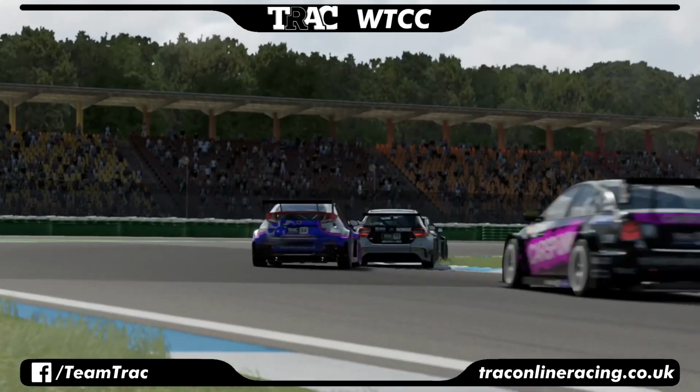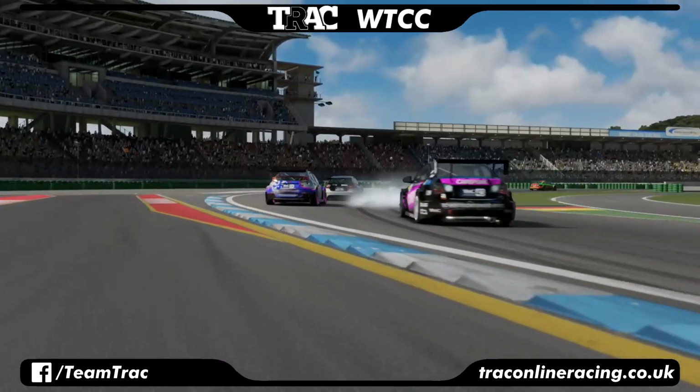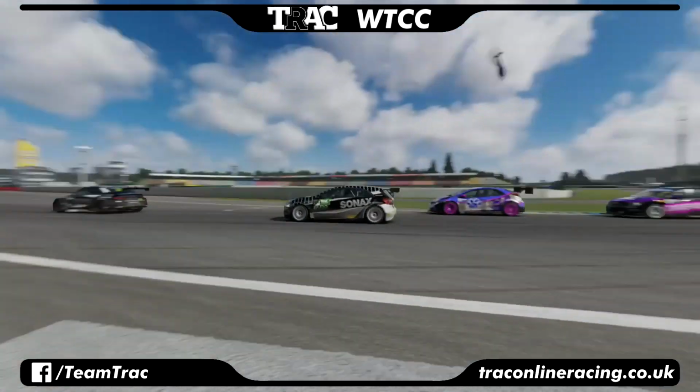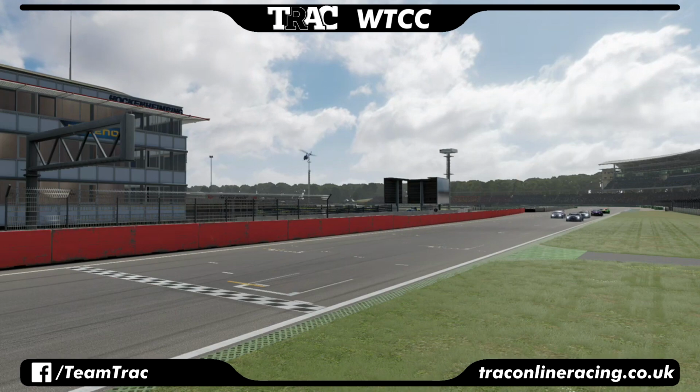But will he fancy a dive into turn 1? No, he doesn't. Vicious, though, looks like he's going for it. Fantastic stuff, but that has allowed Griffiths to clear off in front. So Griffiths has a little bit of breathing room. Contact there between the Mercedes and the RS3.